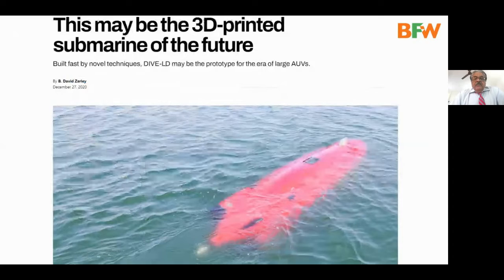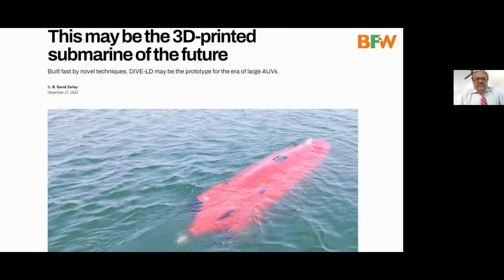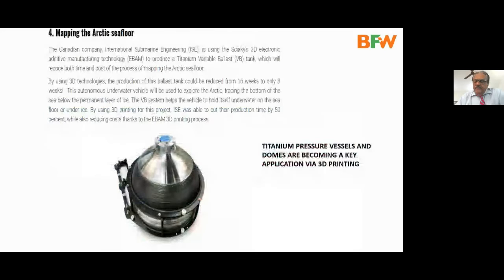What is coming up? 3D printed submarines. This is an amazing application. You can just click those links and you can see what people are doing in 3D printed submarines. This is submersibles, titanium pressure vessels, and domes are becoming a key application in 3D printing. I won't discuss it in detail. I'm just showing you what has been printed. In fact, I was involved in printing this.